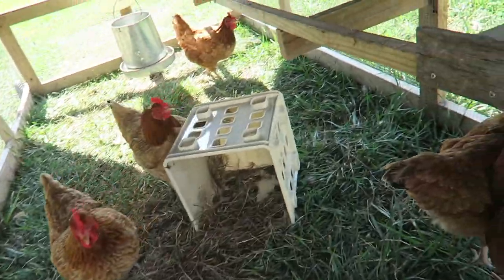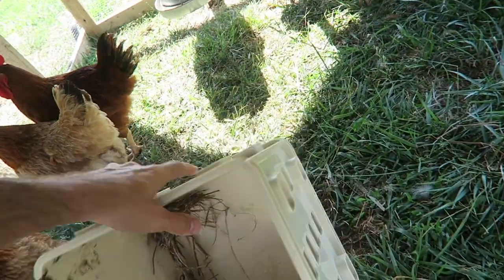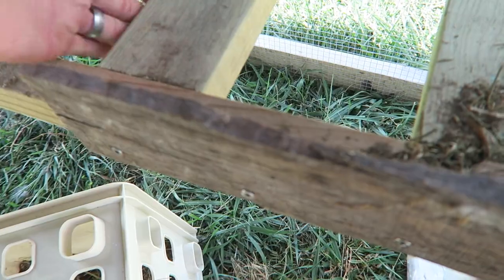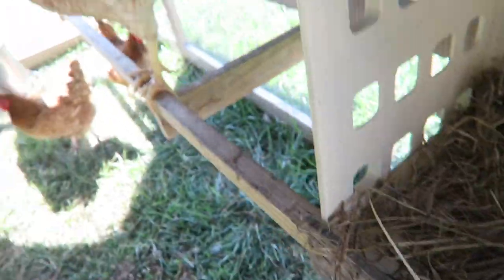Morning, guys. I went over here to the chicken tractor real quick because I can see that their nest box fell. And I've been meaning to put a piece of wood to hold it up there. I'm just hoping there wasn't an egg in there. Okay, because I need to put a piece of wood just like this, right on this side. So, as soon as I get the other chickens out, get back over here and take care of that.